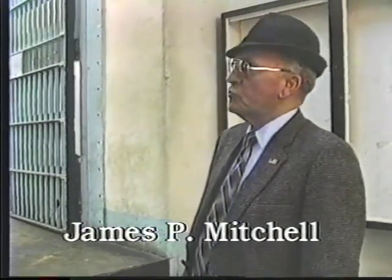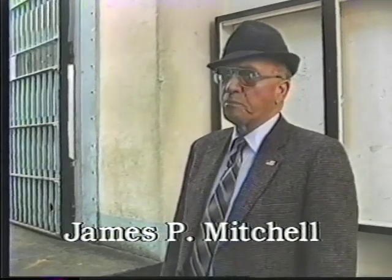This building is the oldest cell block at the institution. It was built in 1904 and it was entered in 1905 by housing 672 inmates. In 1909, this building, the administration building, was attached to it.